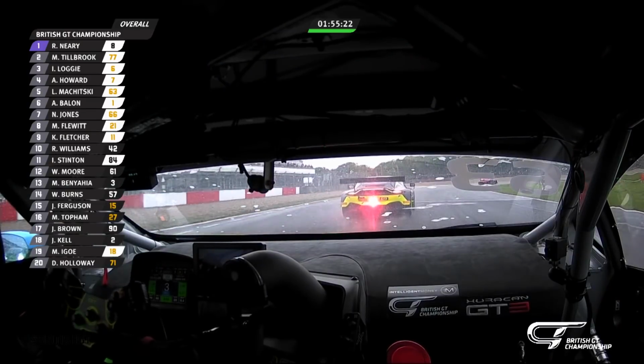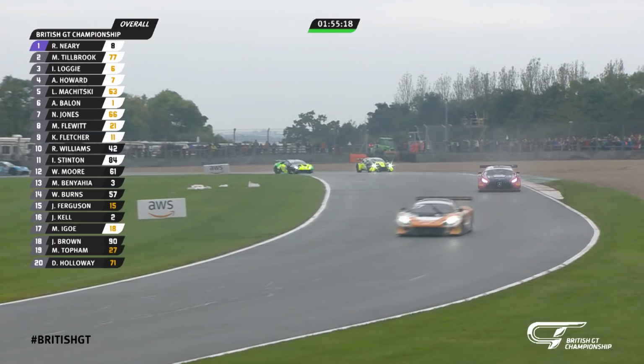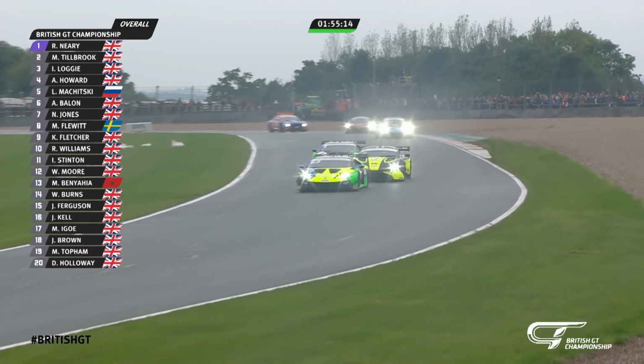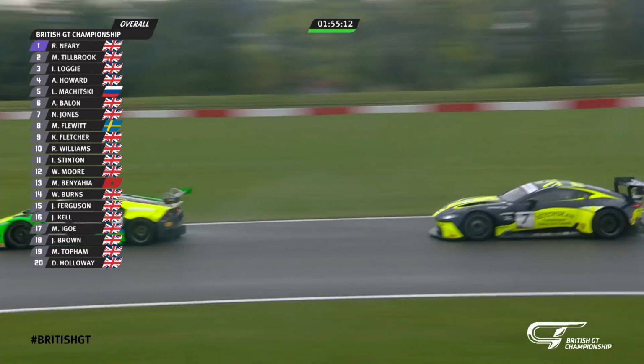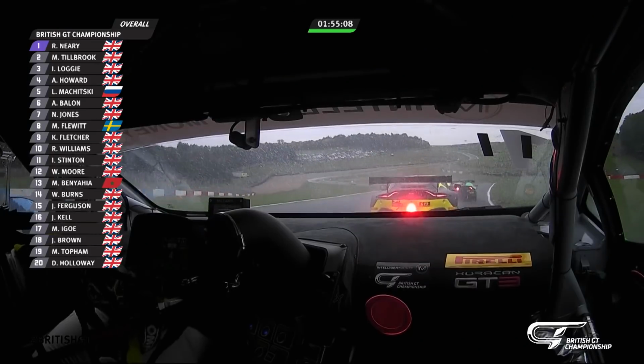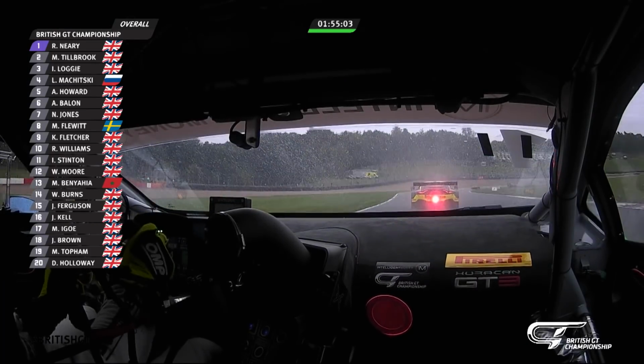That late braking into the chicane locked the rear axle, and he was a passenger then, but he did well to continue. As we see Howard have a similar moment, and that's going to get Machitski through, and potentially Ballon follows through, but he doesn't. So I think this is now potentially the order they should be in pace-wise, but everyone's got a mistake in them, and it's going to be who makes the least mistakes. I'm glad we've only got 1 hour, 55 minutes left.